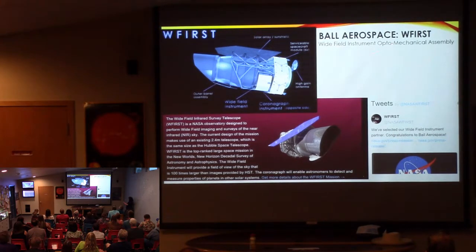And this stands, I can't remember. Oh, here we go. Wide field, meaning it's going to look at a really big array of stars. Infrared, which is part of the electromagnetic spectrum. But here's a better way of thinking about it.